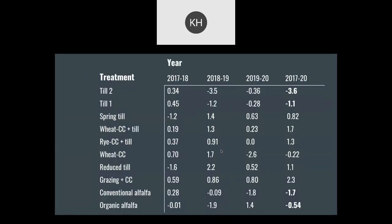So from densities of field bindweed, we can use those numbers to calculate how populations increased or decreased throughout the course of the study. And again, we're looking at these treatments on a gradient of least to most soil disturbance, with our intensive tillage treatments at the top and our conventional and organic alfalfa at the lower end of this spectrum.